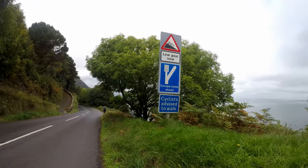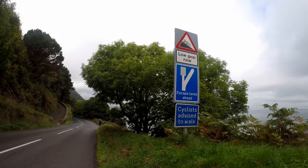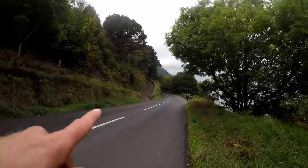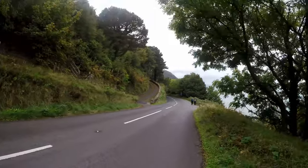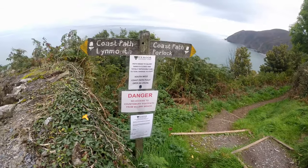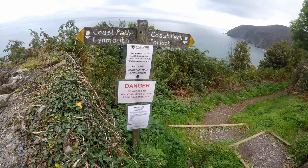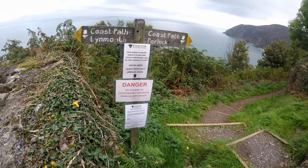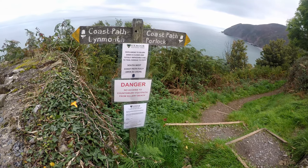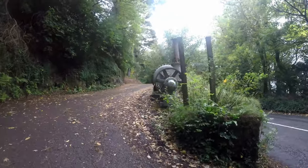Folks, they got escape lanes ahead. So that is an escape lane if your vehicle goes out of control, I guess. So it says here, path ahead to Silly Sands is now closed and totally impassable due to tidal damage to the steps. Southwest coast path fully open as usual.